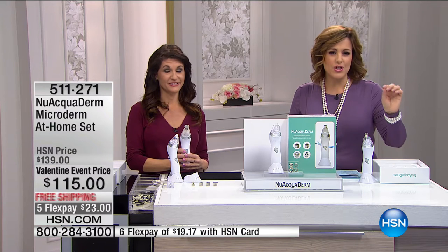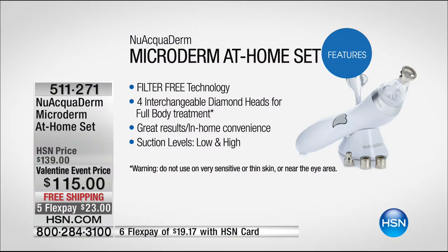We want to show you some of the features, because the NuAcquaderm microdermabrasion tool is really different when it comes to at-home sets, right, Amy? Yes, definitely. So, filter-free technology: you don't have to keep coming back and buying filters every time you decide that you want to microexfoliate or microderm. Four interchangeable heads are included here today, that's an $80 value just in the tips, and those are the same kinds of tips the pros use. Great results, in-home convenience. You do this whenever you feel like it. If I can't sleep at night, guess what I'm doing? I'm pampering myself doing my microdermabrasion. Exactly. And then the suction levels, you get to customize for your own comfort level.